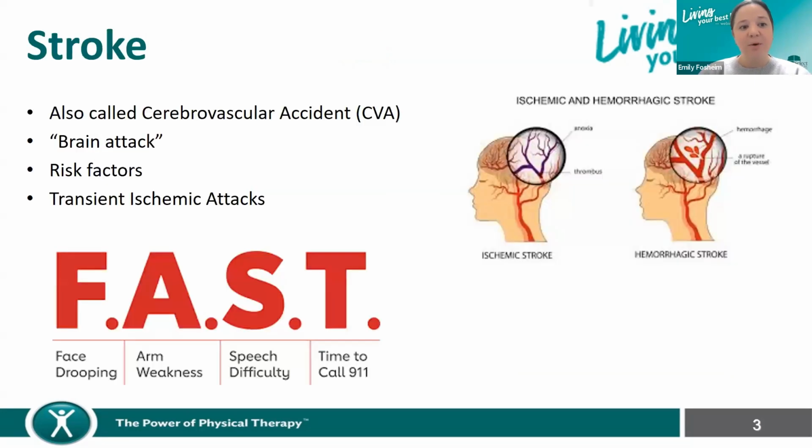As we go today, we're going to talk about the most common diagnoses that we see that affect the nervous system. Rose and I will break these down by diagnosis, and then we will talk about how physical therapy can impact you or someone you know who might be dealing with these conditions. So we will start with stroke.